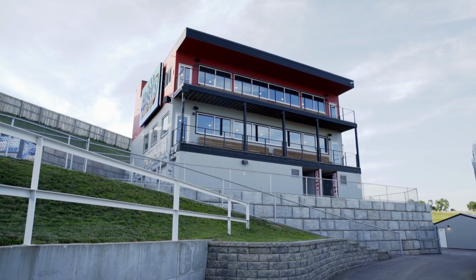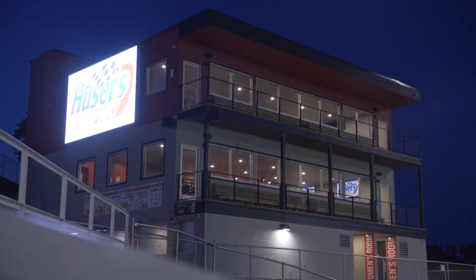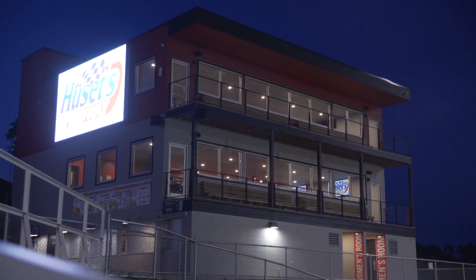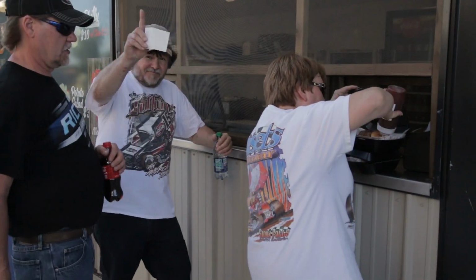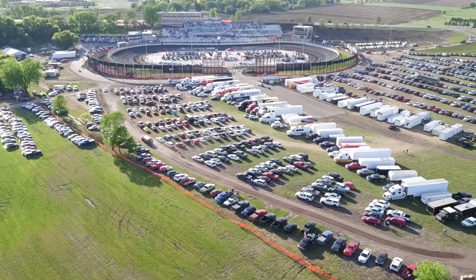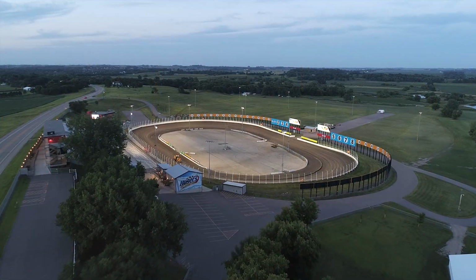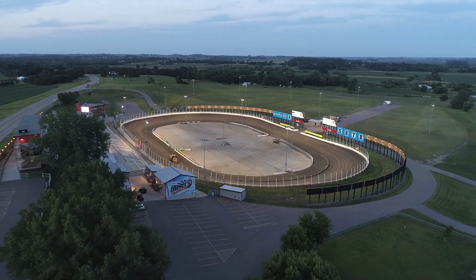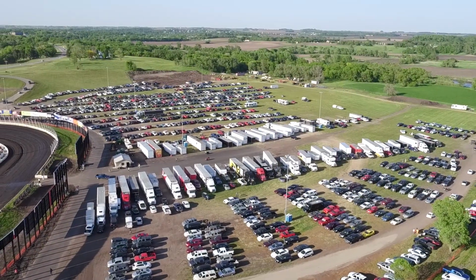The bottom line is that Huset Speedway is a multi-facet facility that can be used year-round for any style of outdoor event, with revenue streams from ticket sales, food, beverage, alcohol, merchandising, and parking. Our grandstand capacity is over 9,000, and for concerts or alternative events, we can host over 20,000 fans with ample parking and facilities for all.